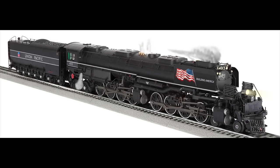And when I was at York, I saw the 4013 custom run that Brady's Trains was doing, and I decided to pick one up. So without further ado, let's go ahead and get 4013 out of the box and check it out.